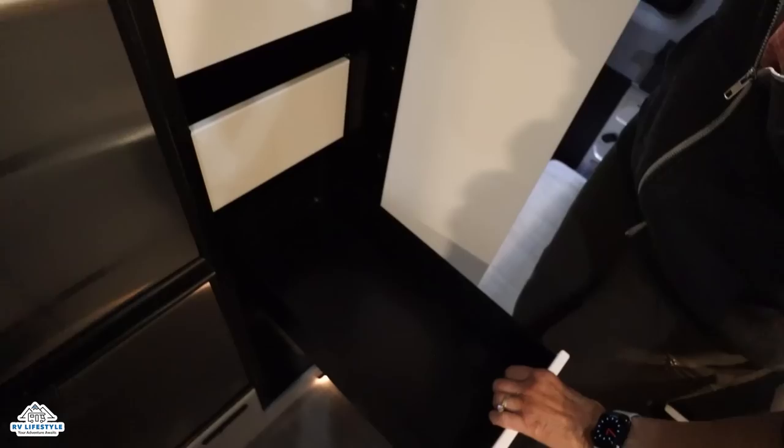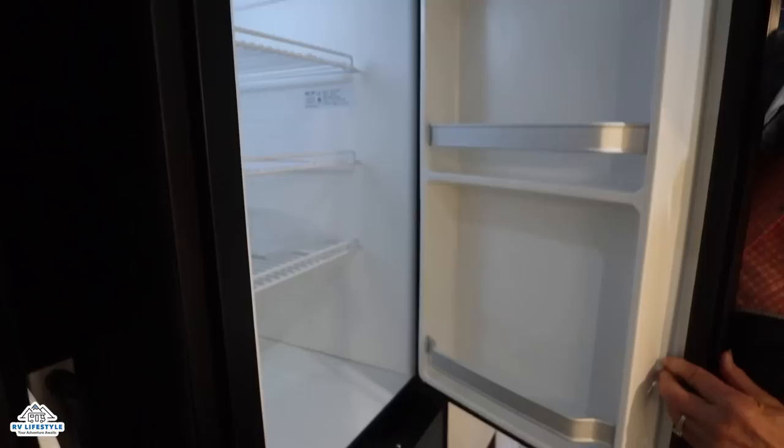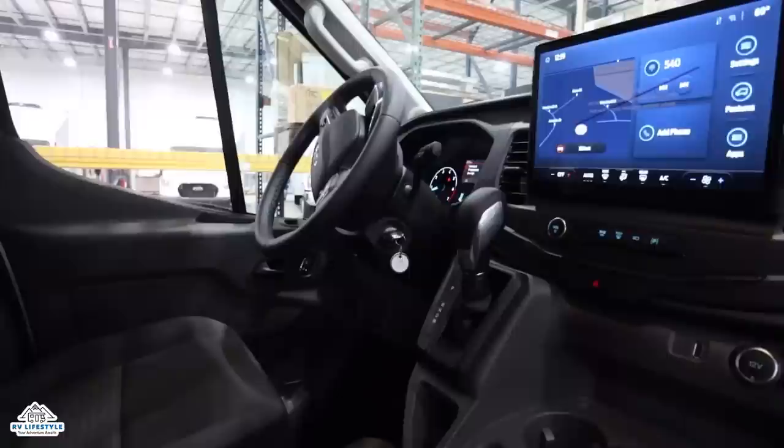1, 2, 3, 4. Storage room. Ready to look at the refrigerator, a 6.8 cubic foot refrigerator, which is nice. And we have a drawer freezer. Okay, everybody out there, have you noticed the extra seat belts? I have 2 extra seat belts, 2 over there, so possibly 6 seat belts. This will pull out at night and make a queen size bed. This is the second bedroom.